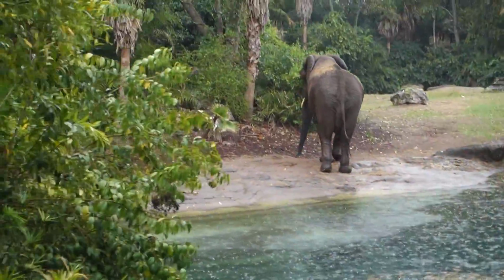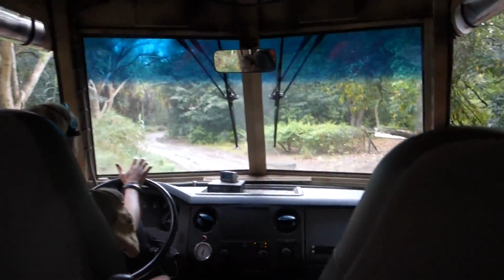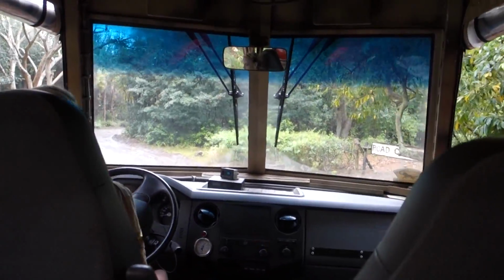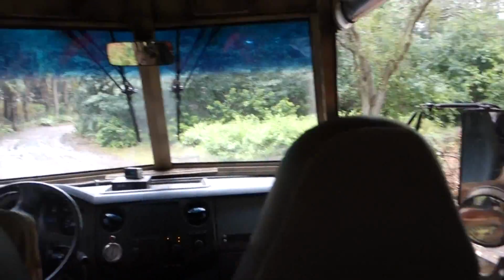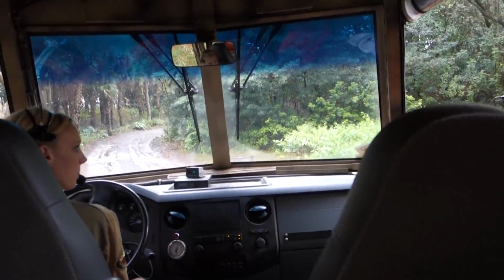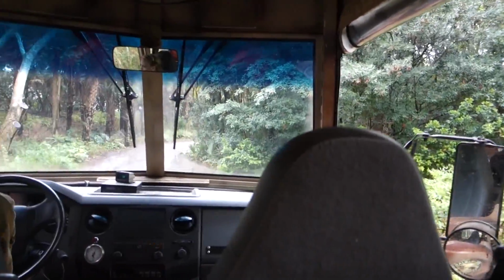So on that elephant's back, there's dirt and sand. Elephants throw dirt and sand on their backs to act as a natural sunblock. Their skin is very sensitive to the sun, even though it's not that sunny right now, it would still hurt their skin. So they throw the dirt and the sand on their backs to help protect it. So just like we need sunblock, so do the elephants. Theirs is just a little more natural than ours is.